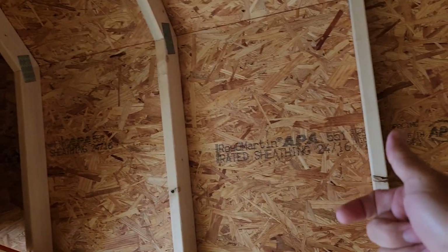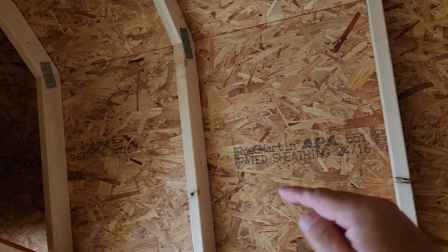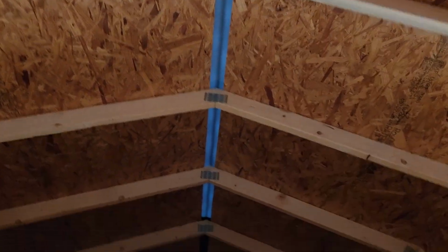On the outside is your metal, and between the metal and the roof decking is a moisture barrier. And again, I mentioned the screened-in roof ridge vent at the top. The floors, let's talk about them.